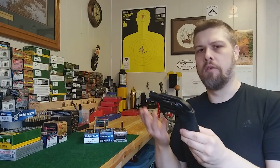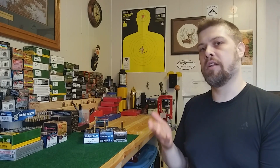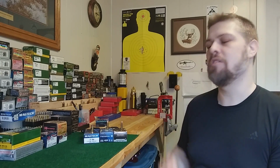Now, when you open a user manual for this LCR 327 Federal, and I believe it would be the same for all of Ruger's 327 Federal Magnum revolvers, it says that the cartridges that it can safely chamber and fire are the 327 Federal Magnum, the 32 H&R Magnum, and the 32 Smith & Wesson Long, and it stops at that. And I think there's some very good reasons for that.